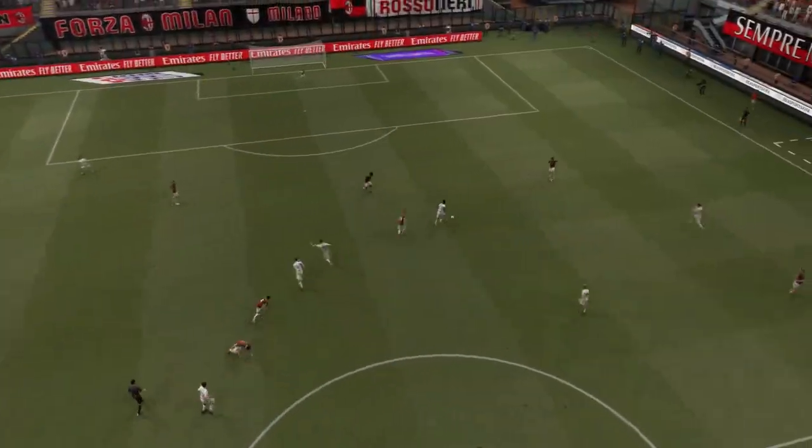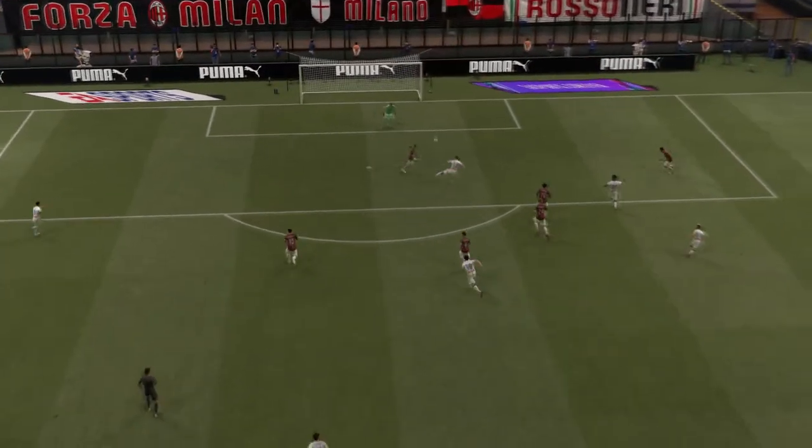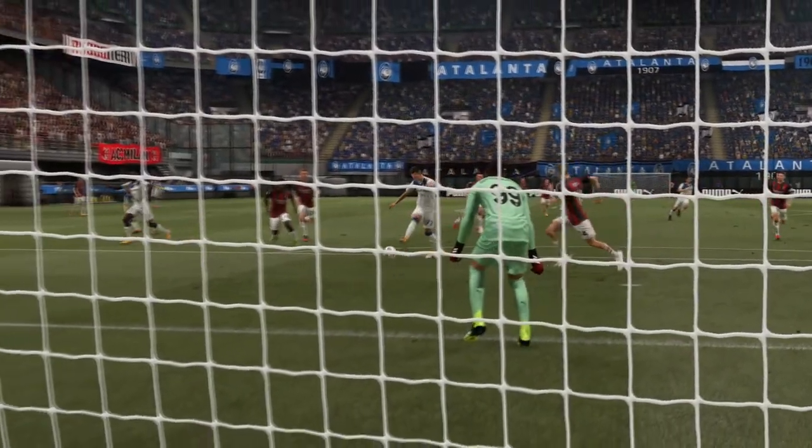Well, here it is again. The through ball is perfectly timed. It causes havoc. And then the composure is impressive as he smashes the ball with all he has to beat a forlorn goalkeeper. Brilliant strike.